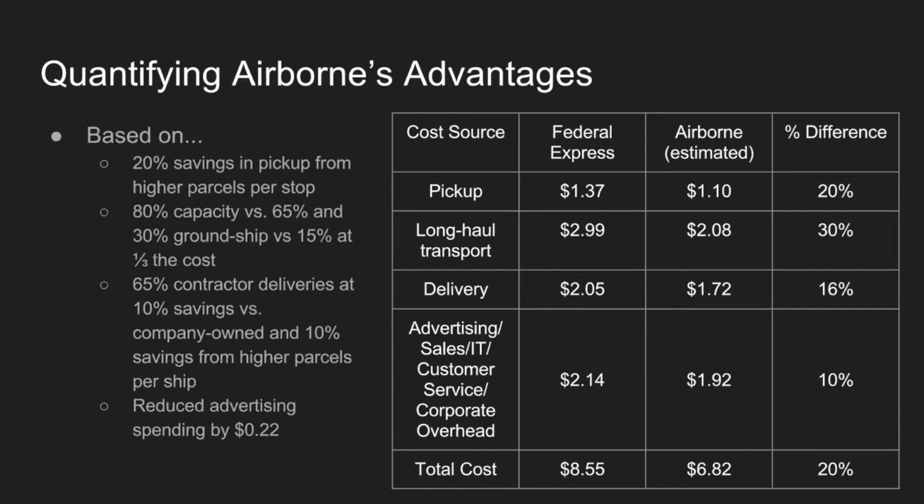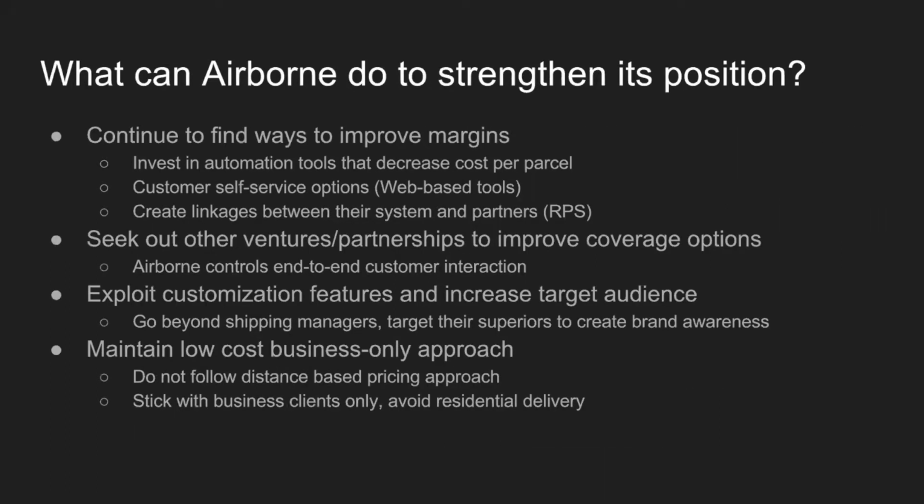With those two combined, you can see the long haul transport is the largest difference, as far as cost savings compared to Federal Express. And again, the advertising cost is very negligible, so I just reduced that down to what it was. That in all results in a 20% difference between FedEx and Airborne. And that is all for their advantages.